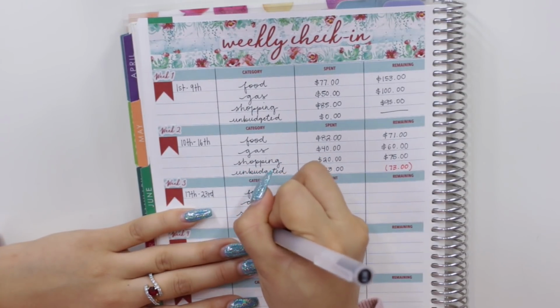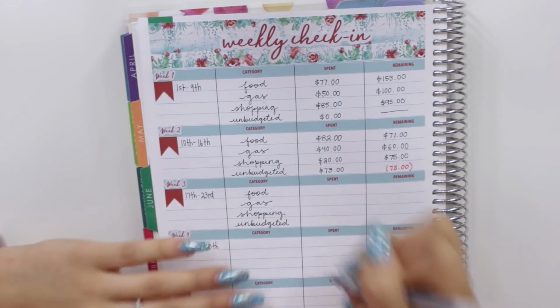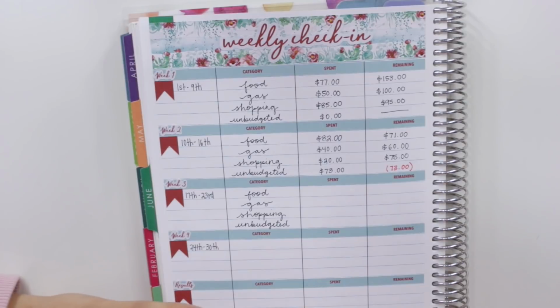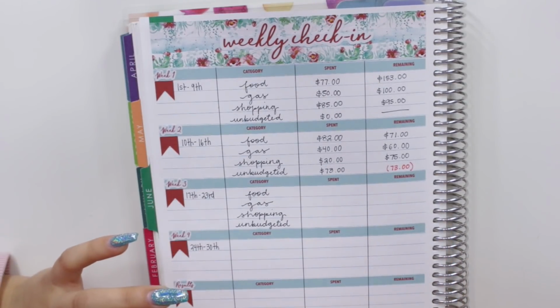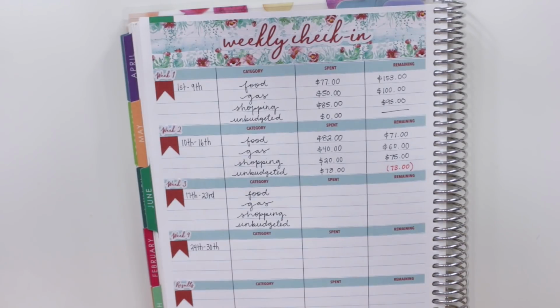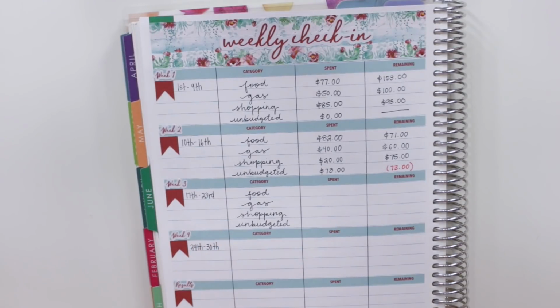If you guys are wondering where it is that I keep all of my business expenses for Etsy, I have a completely separate budget planner for that. I actually just have a notebook. I don't have like a monthly view, because I know specifically with things that I have to buy, and they're pretty much the same every month. So yes, I don't like to include it in my planner, because otherwise it would just be chaos.